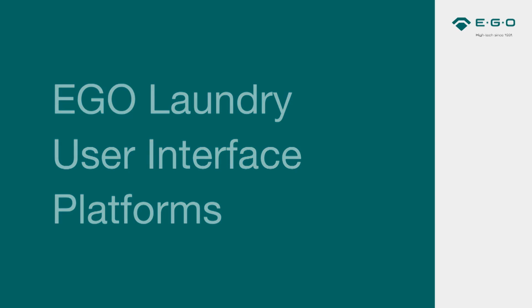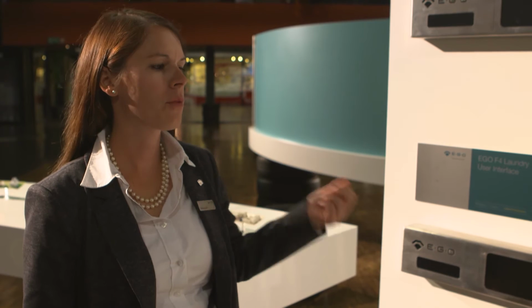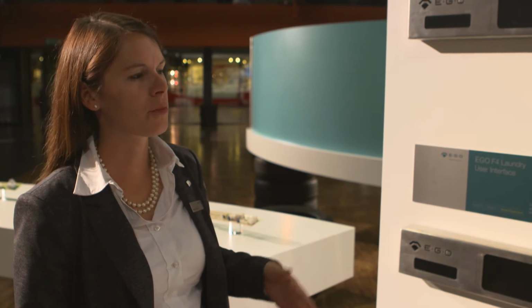Here we have several user interfaces which you can combine with our mainboards so that you have complete control for your washing machine or your dryer.